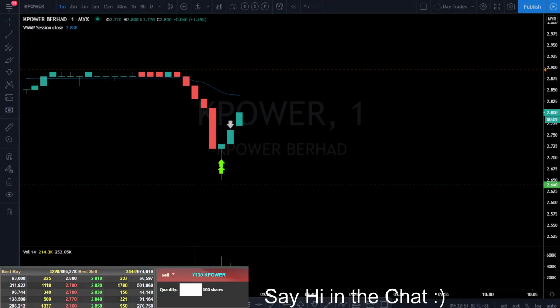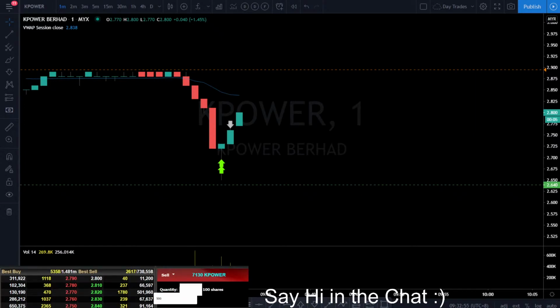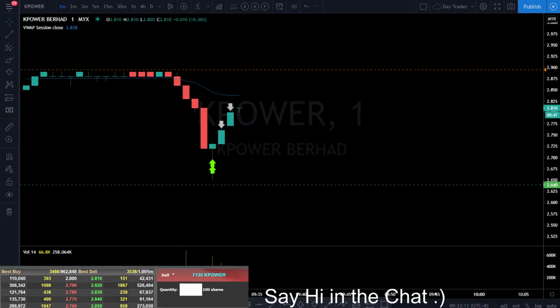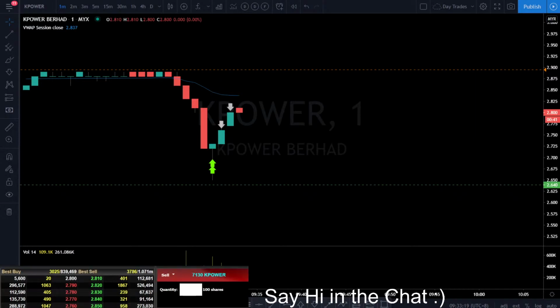I might let go a bit more at 2.8 if it fails to hold. Clearing a bit more at 2.8. Nice. And holding the rest for continuation up until I see the first red candle, then I'll sell. Or I might stop out at 2.79 if it breaks back down below 2.8. Just secure my profits.